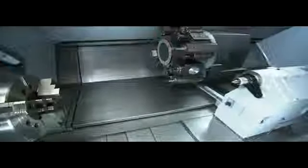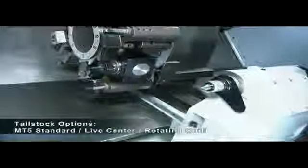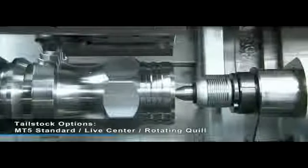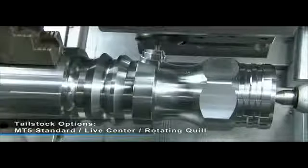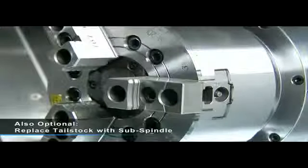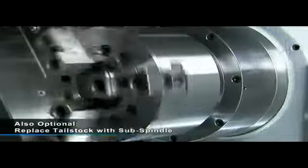Accuway provides several options for the tailstock on the UT series machines. This tailstock is MT5 standard, with either a live center or a rotating quill option, depending upon requirements. Additionally, Accuway provides the option of a belt-driven sub-spindle to replace the tailstock for customers that require this additional functionality.